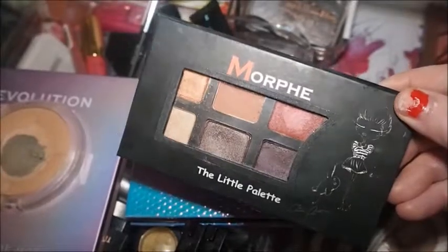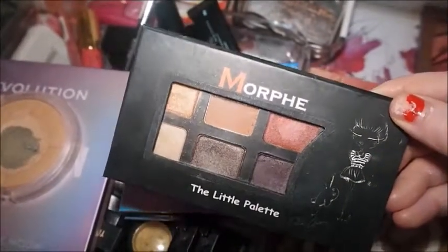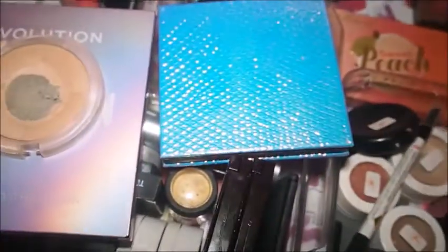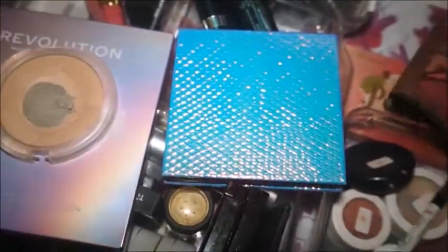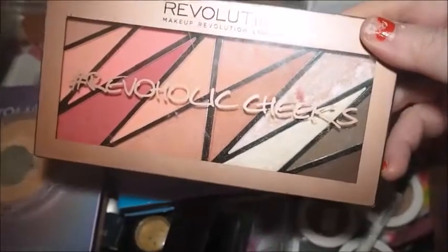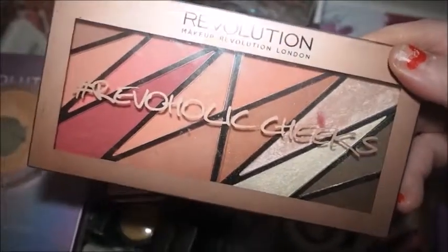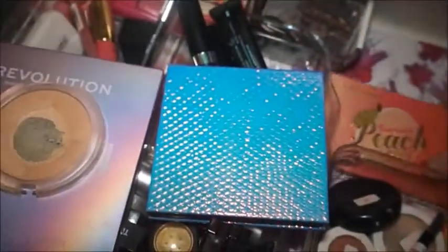This one, this Morphe the Little palette, I really enjoyed using it, and I used it for a good few days, so that can go back into the collection. This Revoholic Cheek palette, I think I'm going to give it to my niece. I just didn't enjoy using it, so that's obviously going to get decluttered as well.